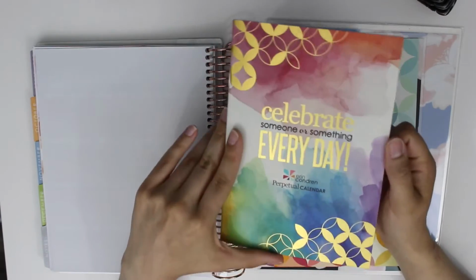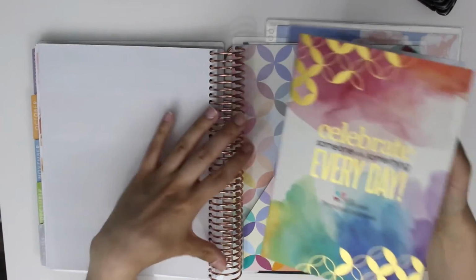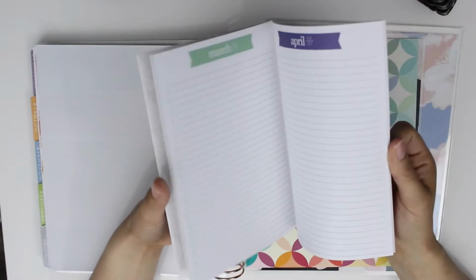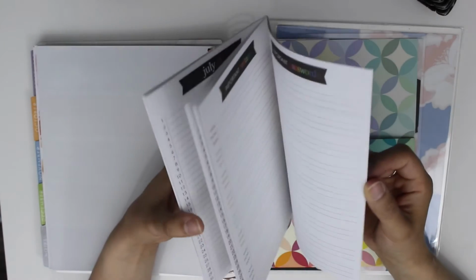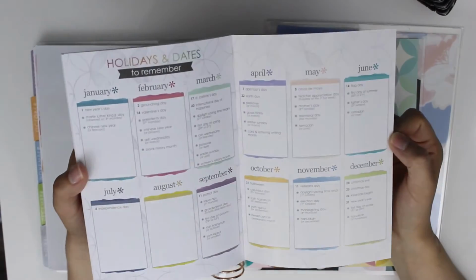I do like that they incorporate the foil, even if you're not paying extra to have a cover with foil, or even the metallic coil. So there's your perpetual calendar, just to put like birthdays, anniversaries, stuff like that. And then at the back, there is important dates, important passwords, holidays, and dates to remember.